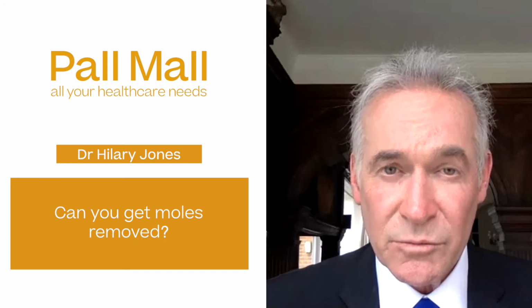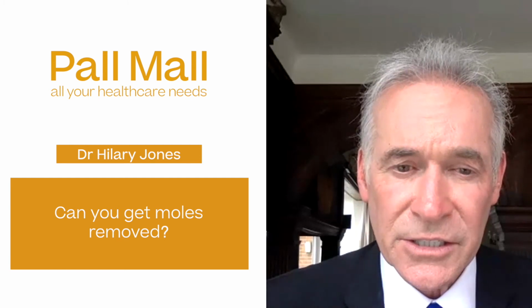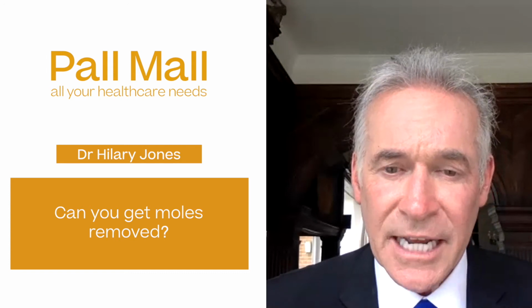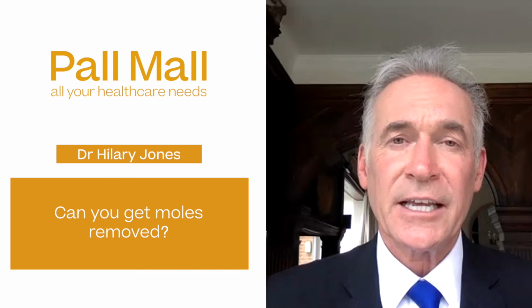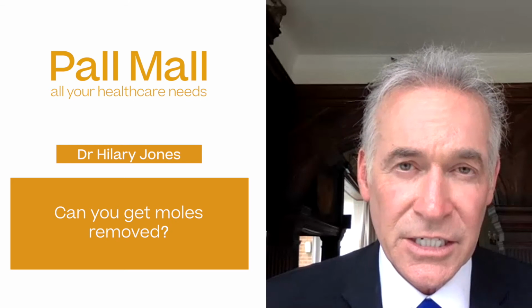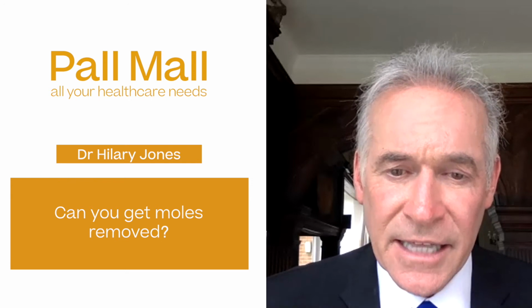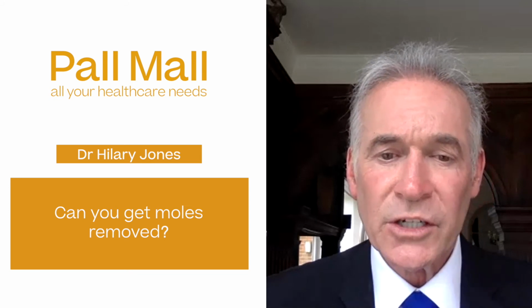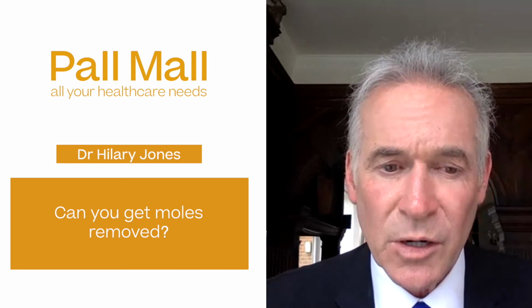So they can be removed in two main ways. They can be removed by something called a shave excision or a surgical excision. With a surgical excision, the consultant dermatologist will cut out the mole with some healthy skin around it. And the incision is deep enough to take all the cells away that are underneath the mole that you can see. And in this situation, stitches are almost always required. Shave excision is exactly that. It is used on smaller moles with a small blade which shaves off the top tissue and some of the tissue beneath, and stitches aren't usually required.